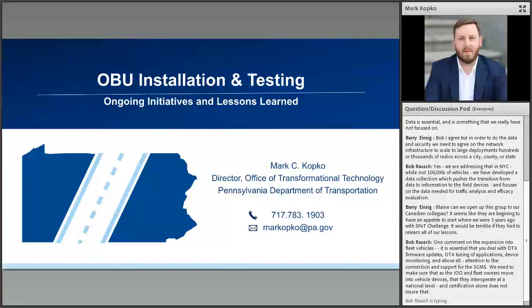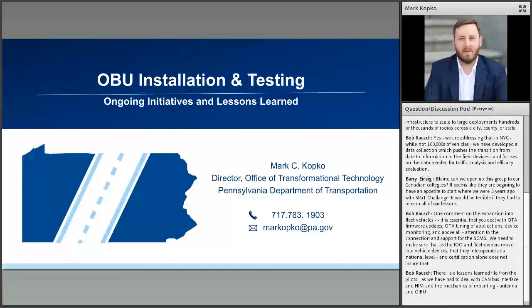And with that, that's a quick overview of the Connected Fleet Challenge. We'll now be moving into more examples of actual testing that is occurring right now with onboard unit installations.